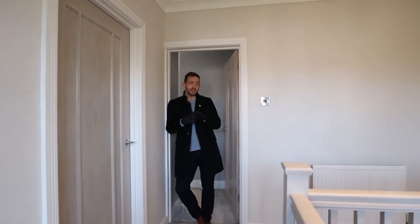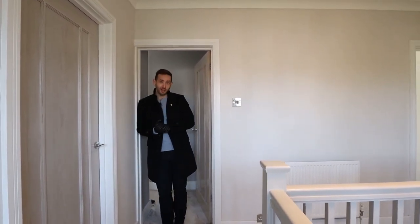Here we've got the gallery landing, which gives access to all five double bedrooms. Let me show you the master suite.